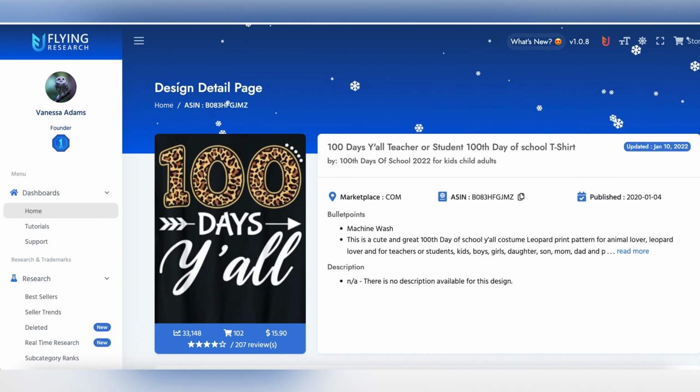And this one is just an animal print that has 100 days. It's a 100 days, you all. So I've even seen some creative ones with pencils and apples, especially for those who are in the lower grades. They have fun and colorful shirts. So if you're entering that niche and you can't design, I recommend that you get someone to do the design for you.